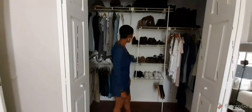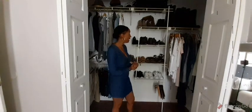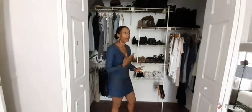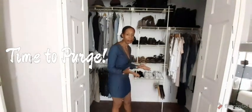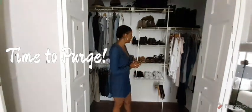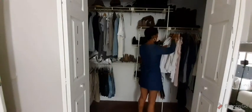And yeah, so I'm going to show you guys what I'm going to end up letting go today because I just have to. I haven't been wearing it. So that's why I'm doing it. And so the first thing I'm going to be letting go today, guys, is this linen shirt.